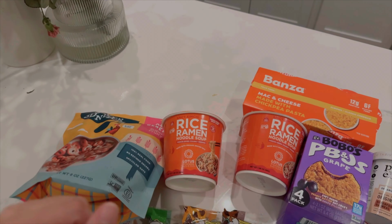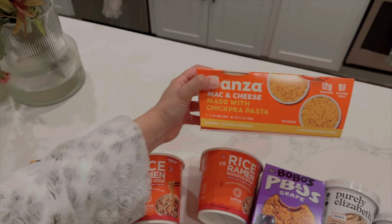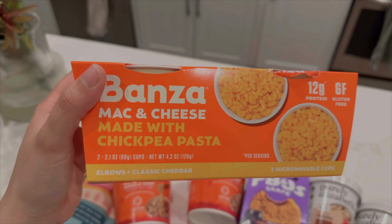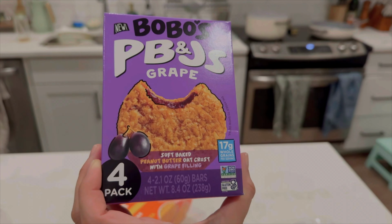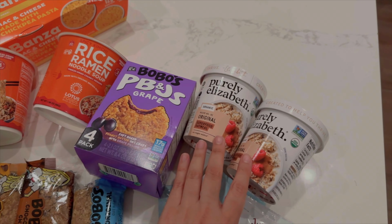They're really filling. And then if you guys have tried Easy Mac growing up in college, they actually made a pretty healthy version of this. This is the Banza mac and cheese. So it's made with chickpea pasta. It's really high in protein. And this is a grape soft baked peanut butter oat bar with grape filling. This sounds so good.